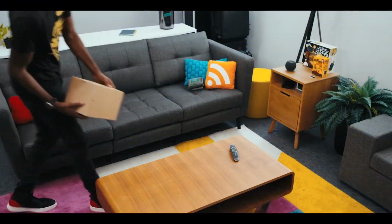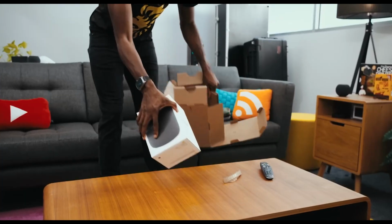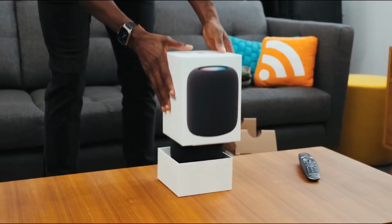In this video, we are going to take a look at the newly released HomePod from Apple and talk more about the potential of having a smart home thanks to this device.